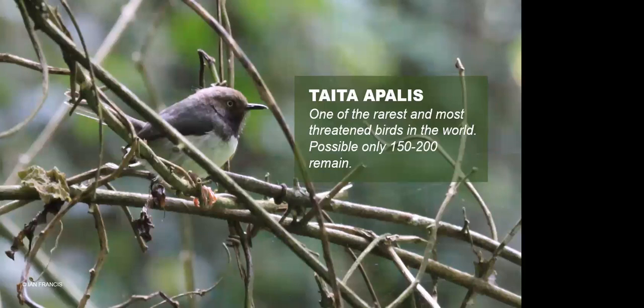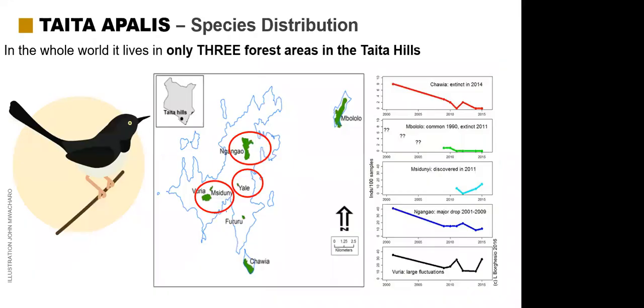And to date, science has told us, and the results have shown us, that the Taita apalis is one of the rarest, most threatened birds in the world, with around 150 to 200 individuals remaining, and they're only restricted within the Taita Hills. We only find them in 3 small fragments of forest within the Taita Hills, and we have recorded other site extinctions across other smaller fragments within the Taita Hills.